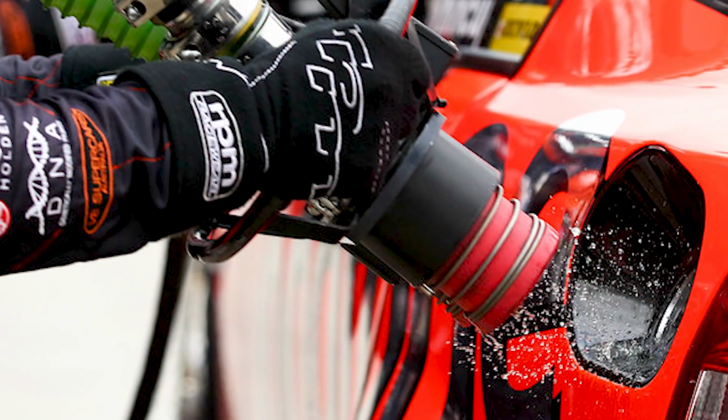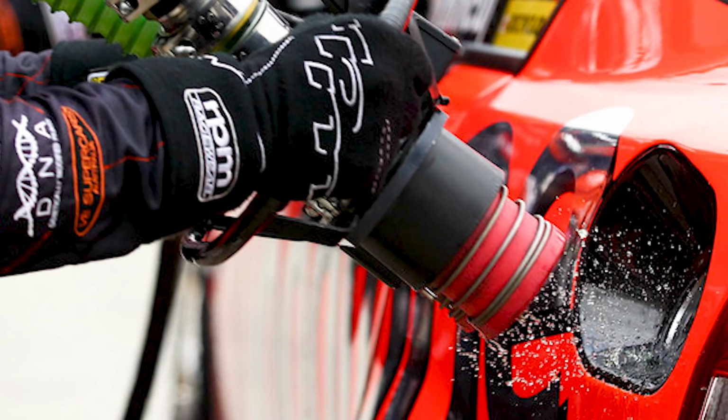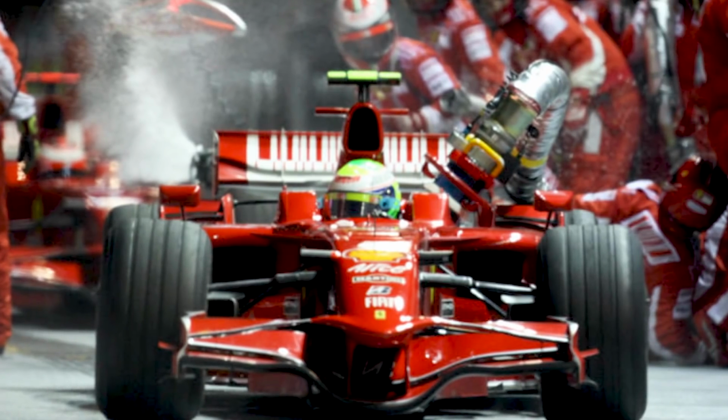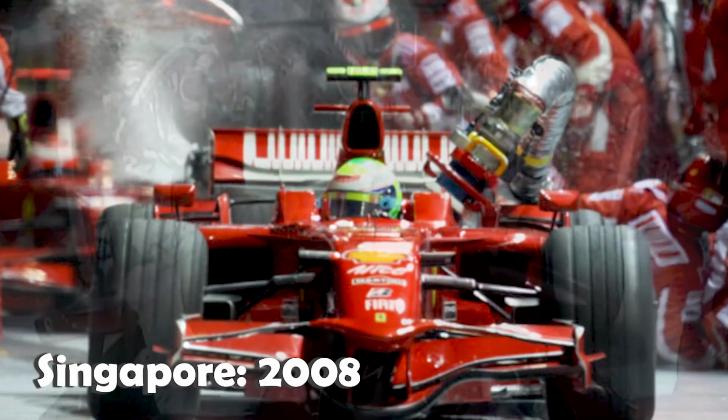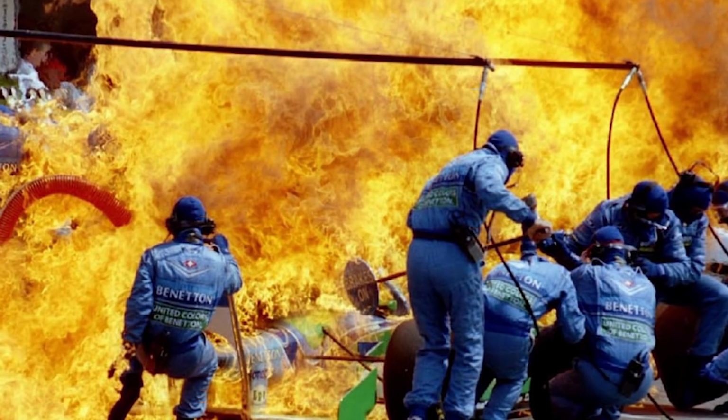They were shoving fuel into the car as quickly as it was physically possible, using extremely high compression to speed it up even more. A couple of notable accidents were those of Jos Verstappen's Benetton during the 1994 German Grand Prix, that burst into flames after the fuel rig malfunctioned and sprayed fuel all over the car and the mechanics. It was then ignited because of the heated brake disc, injuring several people. Another one happened to Felipe Massa's Ferrari during the 2008 Singapore Grand Prix, when he drove off while his fueling hose was still attached after a release error.